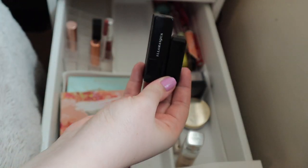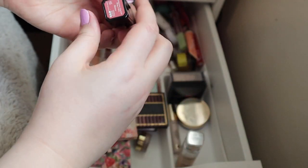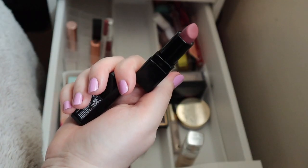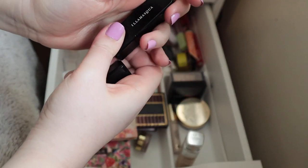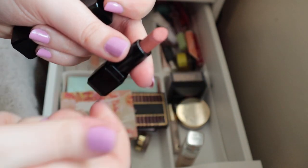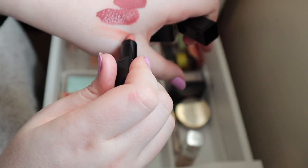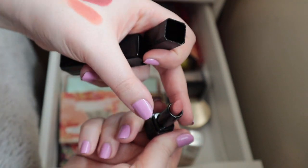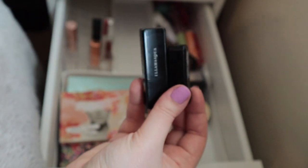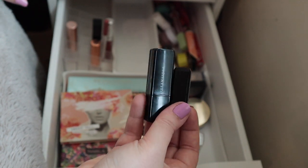Two products that I've not been so happy with are the anti-matter lipsticks from Illamasqua. I've got two shades. This is Meteor, and that is a full size, and then I've got a mini in the shade Bang, a really tiny wee mini. These are that kind of dry powder matte formula, and I just don't find them to be the easiest to apply, so I'm not the biggest fan of these, to be honest. Pretty colours, but not my favourite formula.